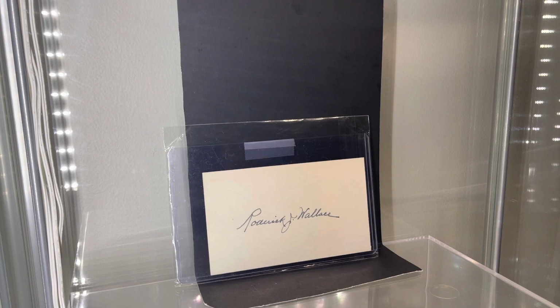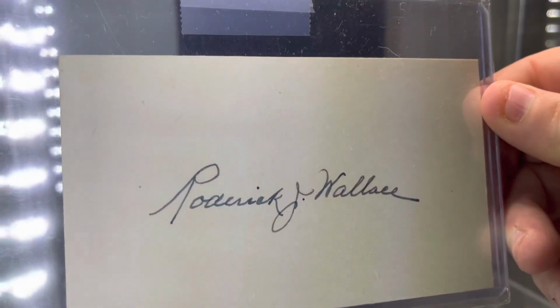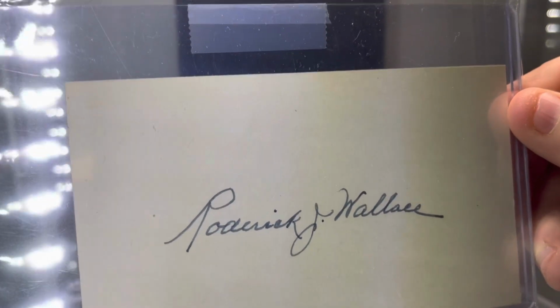And of course some Maddox. So hang on, let me see what I got here. This first one here, so here is an existing autograph. I mean, this autograph is beautiful. I'd argue it's actually in better shape than the upgrade, but this is Roderick J.